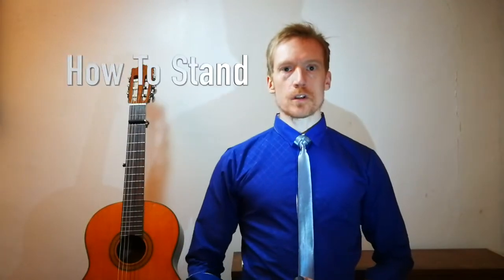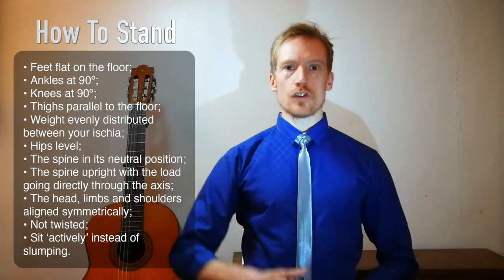If you've become stuck in one of these postures, it feels totally natural to you, and adopting a better position might even seem like hard work, but it'll be worth it in the end when you feel better overall, and you look more confident and in control. Now we'll look at the guidelines for standing, which are pretty much the same as sitting, with some additions.